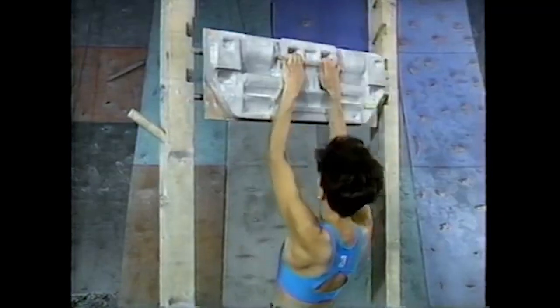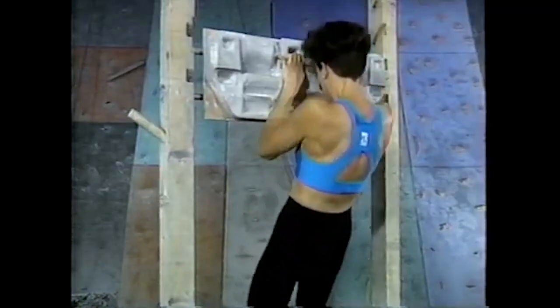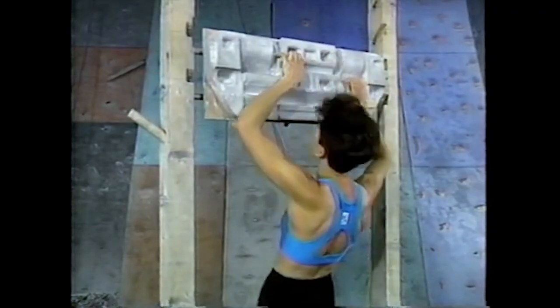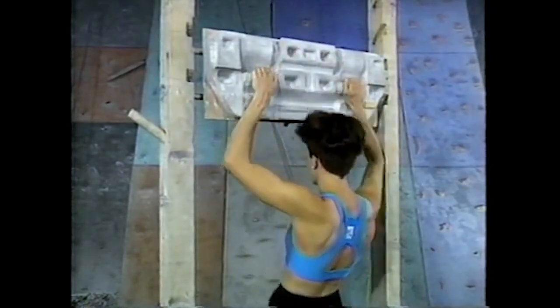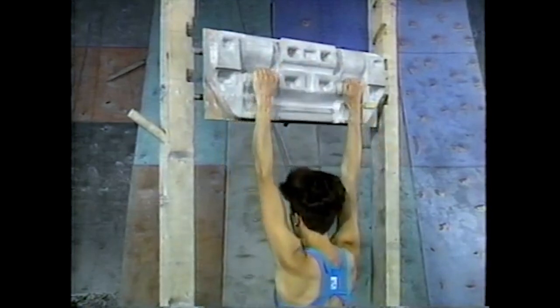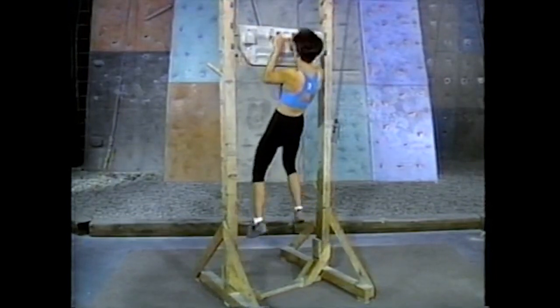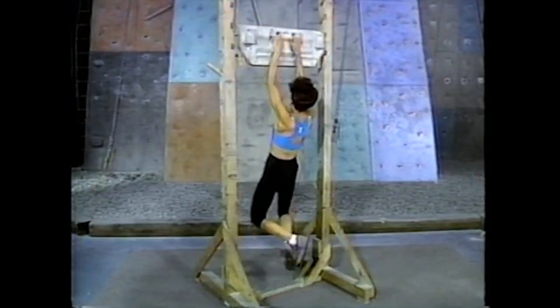There are several ways to use fingerboards, and several specific routines that are designed by the manufacturers of such boards. One example is to do a 15-minute routine with 7 sets of hangs and 8 sets of pulls. Intermix pulls and hangs in a variety of different holds. Use a watch to be sure you begin each set on the start of each minute.